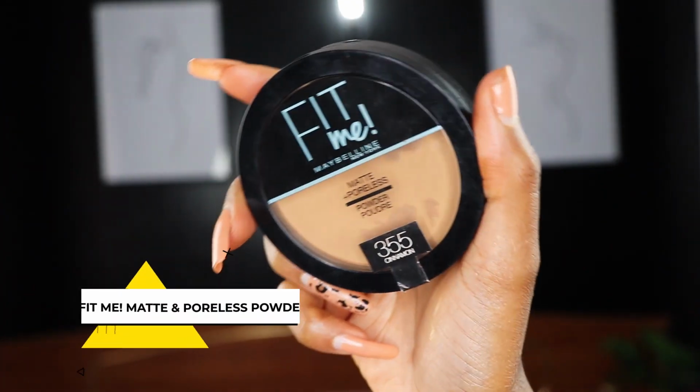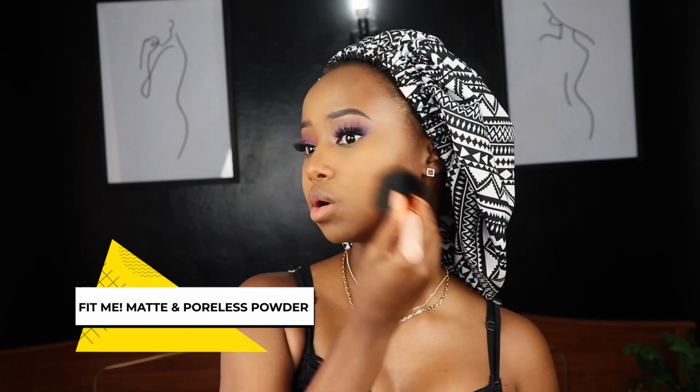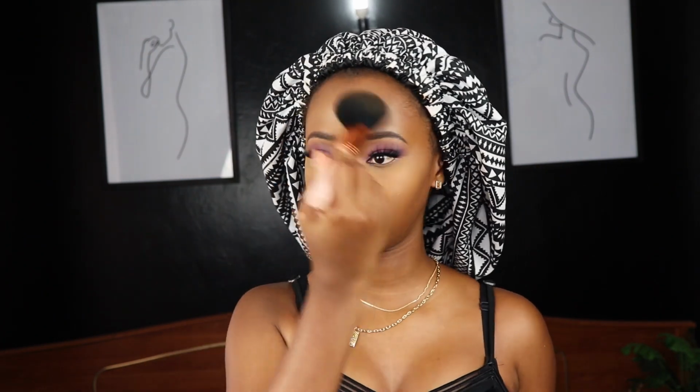Okay, so now we've set underneath our eyes, but we need to set the rest of the face as well. I'm going in with my Maybelline Fit Me Matte and Poreless powder. I really need to try the MAC one because it looks like it also makes your skin look so nice and flawless afterwards. Definitely need to try that. And also I'm using the powder to blend around where we put the other powder so that there's also no lines of demarcation from that as well.